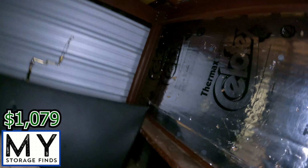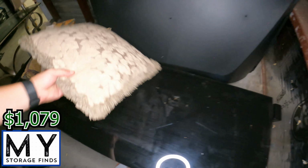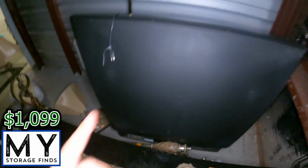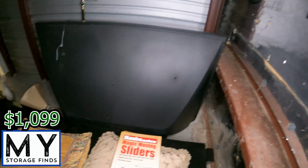All right, next we've got some kind of TV stand. So that'll be a $20-$30 note all day long. We've got some magic mover sliders, a couple pillows. And then we've got an ancient TV. This thing is going to be a beast. I'm not going to move it right now, but ultimately. In most cases, those types of TVs are really hard to get rid of. Most dumps won't even take them. So more than likely I'll just put it free or in the garage sale for a dollar if it works. If it doesn't, I might just recycle it. It's the only thing you can do.